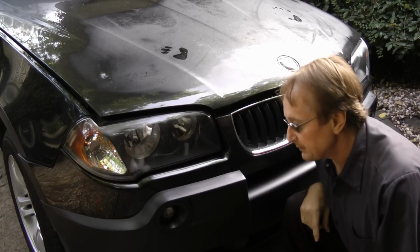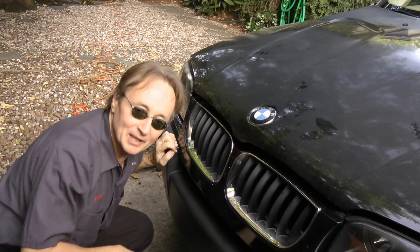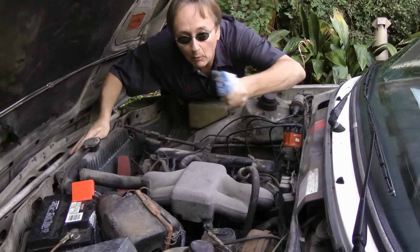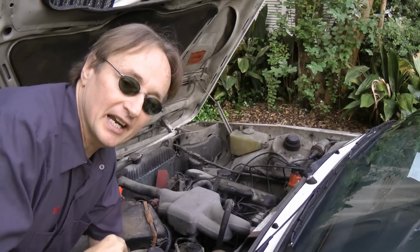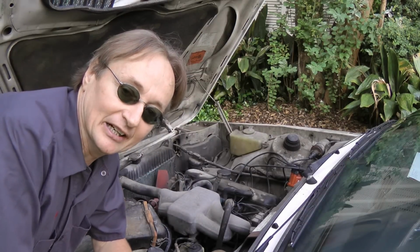But check out the newer BMW, all plastic. So if you bump into something, the plastic will break. And you might think, hey, it's only plastic, but wait till you price how much the plastic on this BMW costs. And when you look under the hood of the old Beamer, look at this. Lots of metal parts. Engines get hot, metal parts get hot. It doesn't really bother them. They can last many, many years.